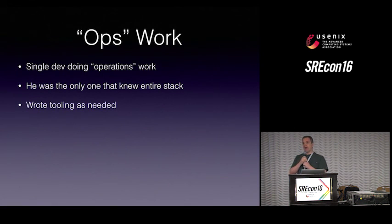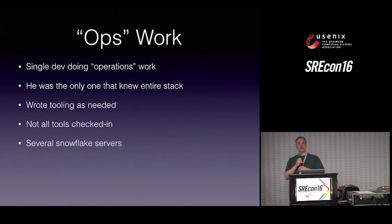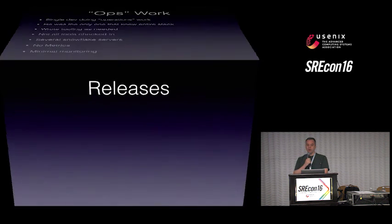He wrote the tooling as needed to tie different applications together. Not all of these tools were checked in. There were often small changes made live on production machines, so it was actually different between, say, the staging environment and production. He had several snowflake servers. This one is always just a little bit different. Yes, you can run this automation, but don't forget to run these other 10 things, manually change these other 10 things as well. There were no metrics to speak of, and there was limited monitoring.